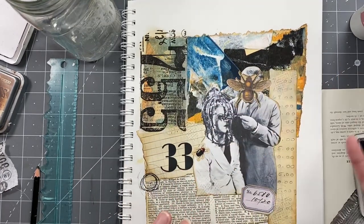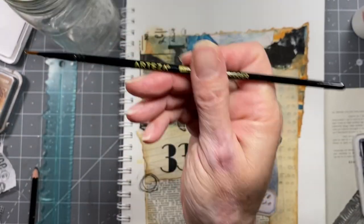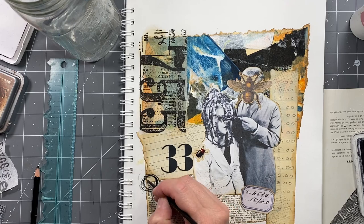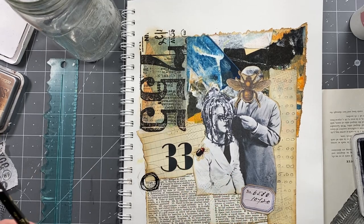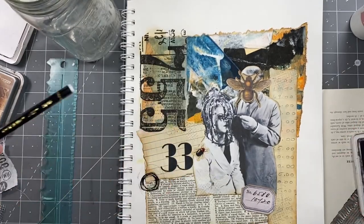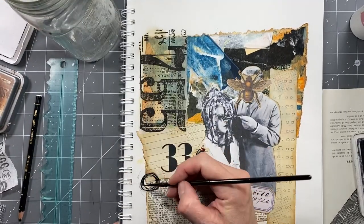Can't do much on there with this because it won't show up. But that worked. I'm going to take my tiny brush and just get that stabilo all a little bit wet. If you don't know what stabilo all is, it's a pencil that was originally used to write on china, stuff like that, to price it. But it's water soluble, so it runs really cool. It's just a very cool thing. I don't know. I love it.